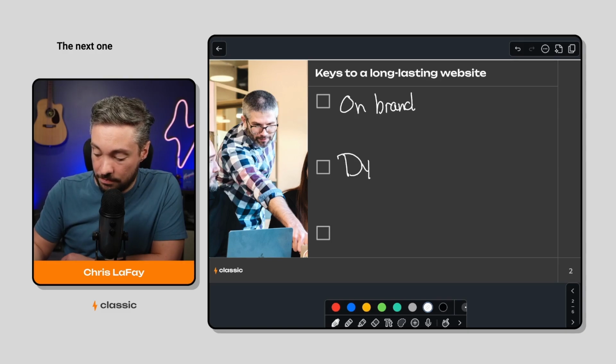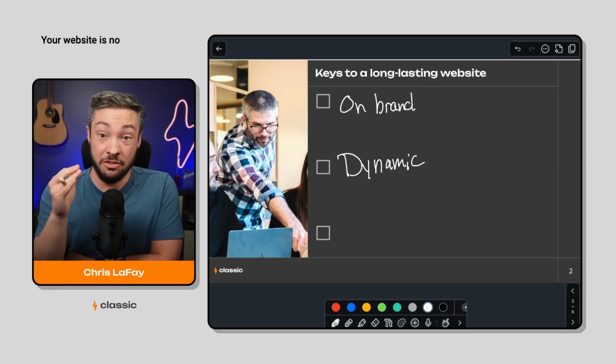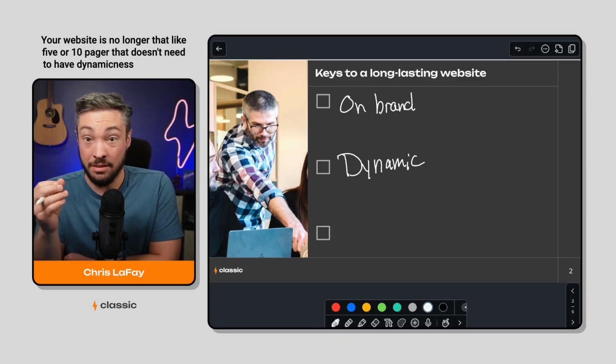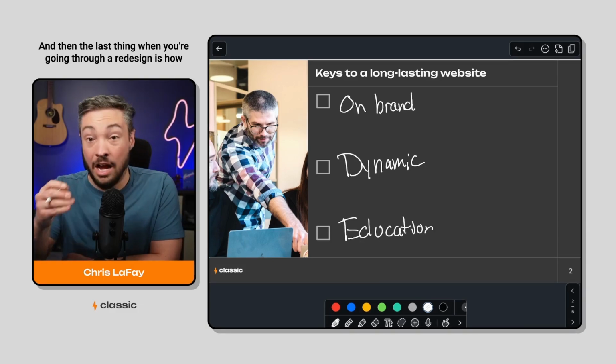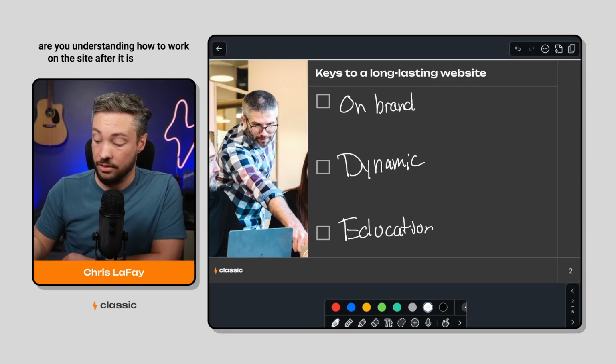The next one that we want to be thinking about is dynamic content. Your website is no longer that 5 or 10 pager that doesn't need to have dynamicness built into it. And then the last thing, when you're going through a redesign, is how are you understanding how to work on the site after it is launched?